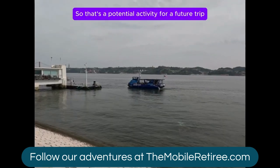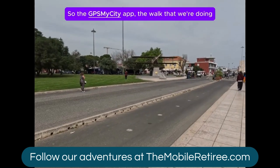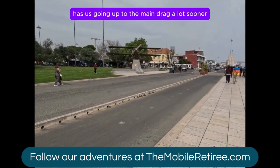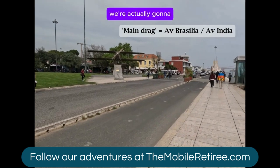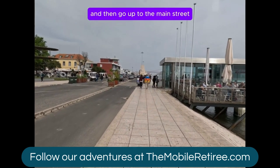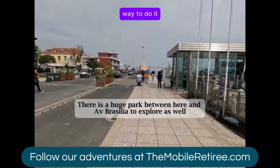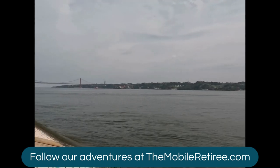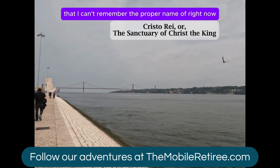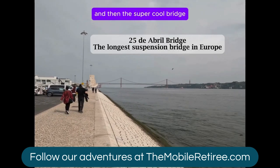So that's a potential activity for a future trip, the Lisboat. So the GPSMyCity app, the walk that we're doing, has us going up to the main drag a lot sooner. We're actually gonna walk down the river until we get to the marina and then go up to the main street, because that appears to us to be a more interesting way to do it. So walking along the Tagus River, way off there in the distance, we can see the Jesus statue that I can't remember the proper name of right now. Have to deal with that later. And then the super cool bridge.